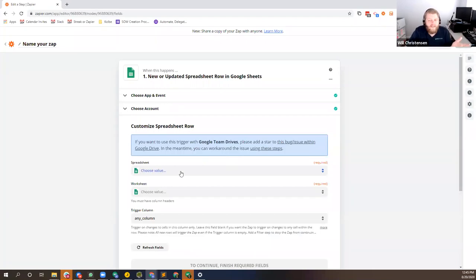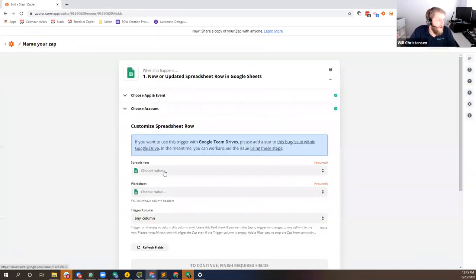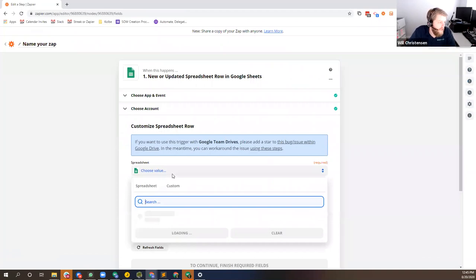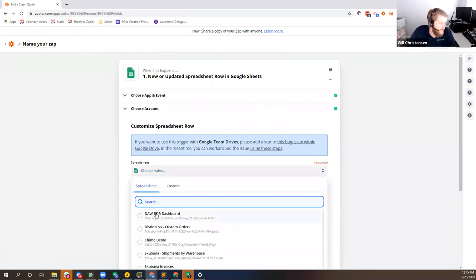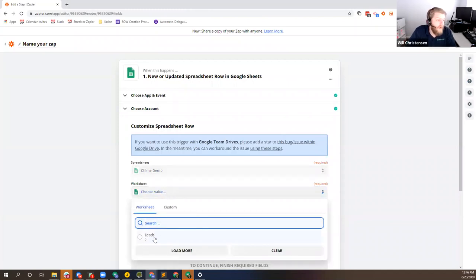Now that I have this, I can go back and say, okay, what was my spreadsheet called? Oh, Chime Demo is what my spreadsheet's called. So now I need to go find my spreadsheet, and it does a decent job of pulling it up here. You can see there's Chime Demo. And now, what about the worksheet? There's my leads worksheet.